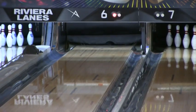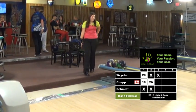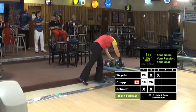Faces up perfectly into the pocket. Perfectly done. Adam is in the game. He could lose with a 290 type game in the five frame format.